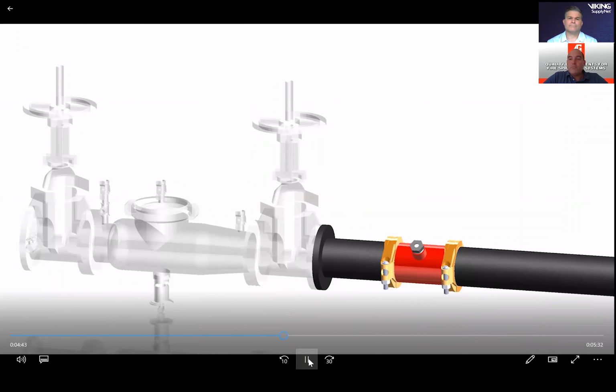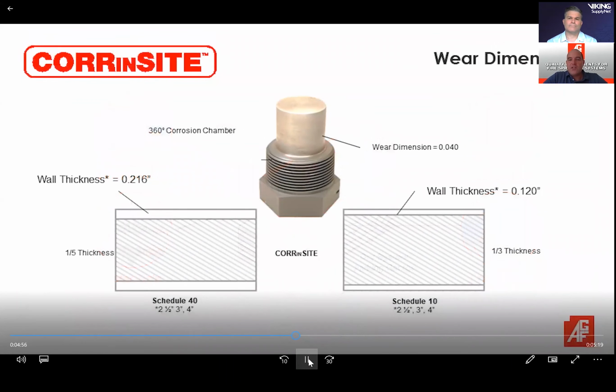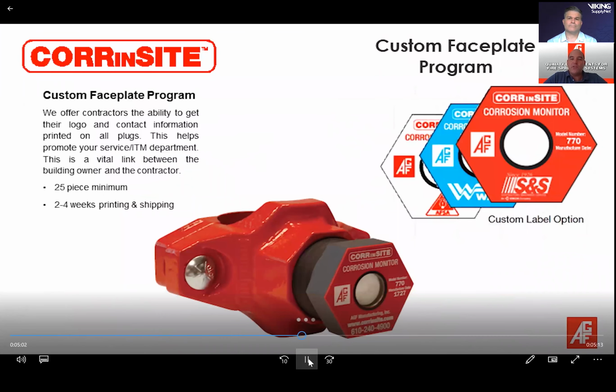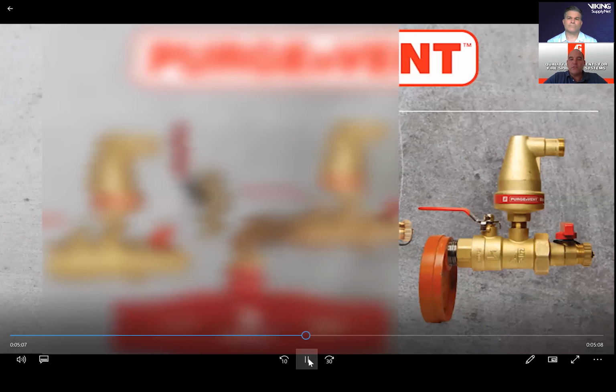You don't need them all over the place. We typically want to have one near the inbound water supply to the building to check the condition of the water, and then in a few places around the system. Right out of the gate, they're marked with AGF on them. But I have no real reason to promote AGF to the industry, so we will put the contractor's name, phone number, and address on all of the plugs for them.